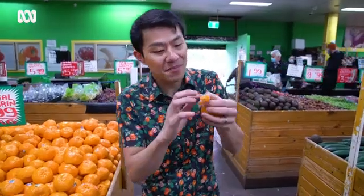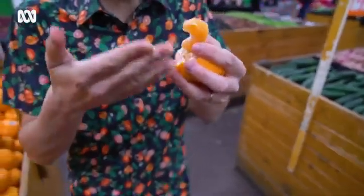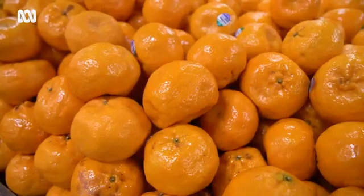So why are some mandarins dry? Well, it's a phenomenon called granulation, and the segments of the mandarin start to get really dry on the inside and not juicy. And no one really knows why it becomes dry, but studies have shown that it's because of weather patterns during the growing period.